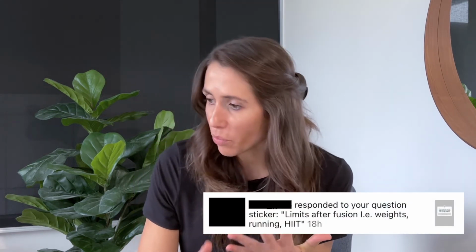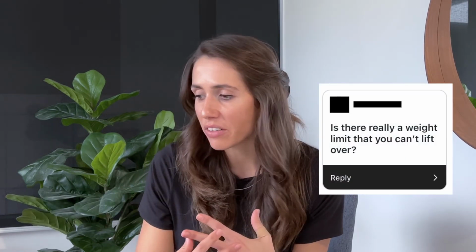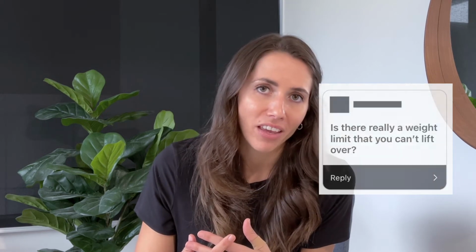All right, the next few questions are asking specifically about exercise after the surgery, like any limitations with running, with weights, reformer, HIIT style. Is it okay to deadlift and barbell squat, and what's too heavy? And is there any real weight limit that you can't lift over? So it's perfectly fine to go back to any of those types of training. When it comes to scoliosis surgery, most surgeons will not recommend to go back to high level contact sports, and bungee jumping, that just puts a lot of pressure on the fusion or the surgical site.